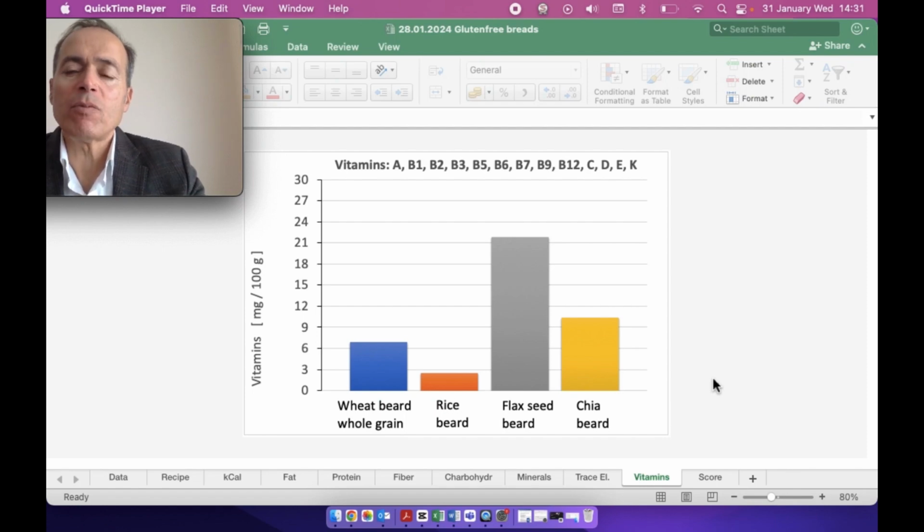This question cannot be answered by looking only at vitamins or only the minerals. There must be another criterion to make a final evaluation. This criterion is actually the balance of all the nutrients. How all the nutrients, not only vitamins, not only minerals, all around 60 single nutrients are balanced in one food, or in one bread. That is the key and final decision about the healthiness of a bread.